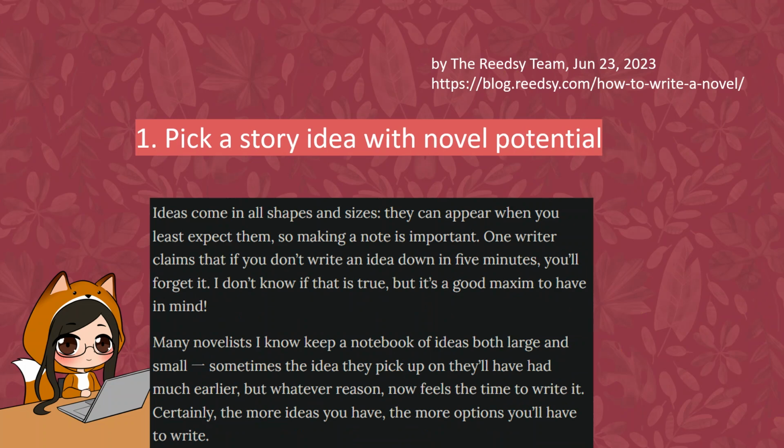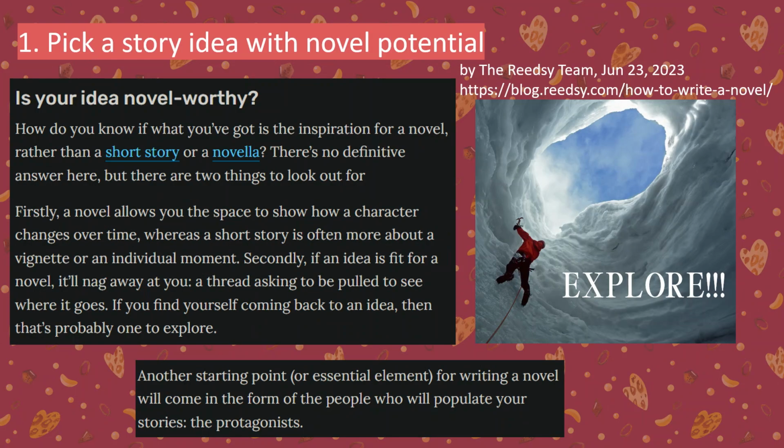Many novelists I know keep a notebook of ideas, both large and small. Sometimes the idea they pick up on they'll have had much earlier, but for whatever reason now feels the time to write it. Certainly, the more ideas you have, the more options you'll have to write.